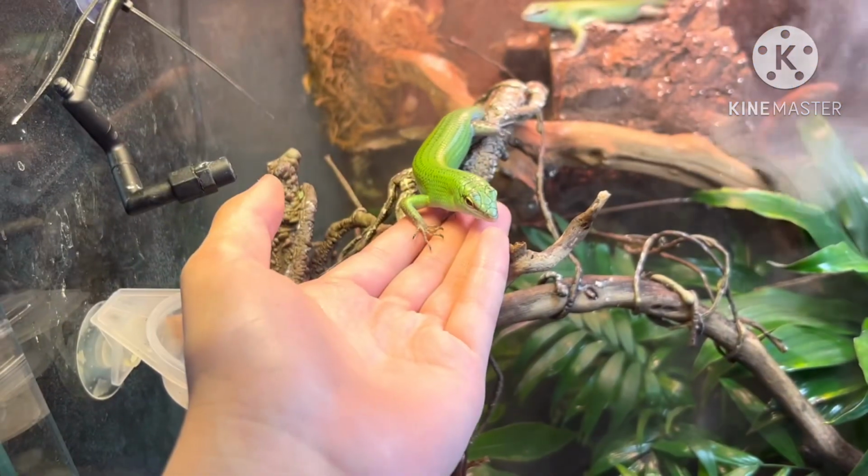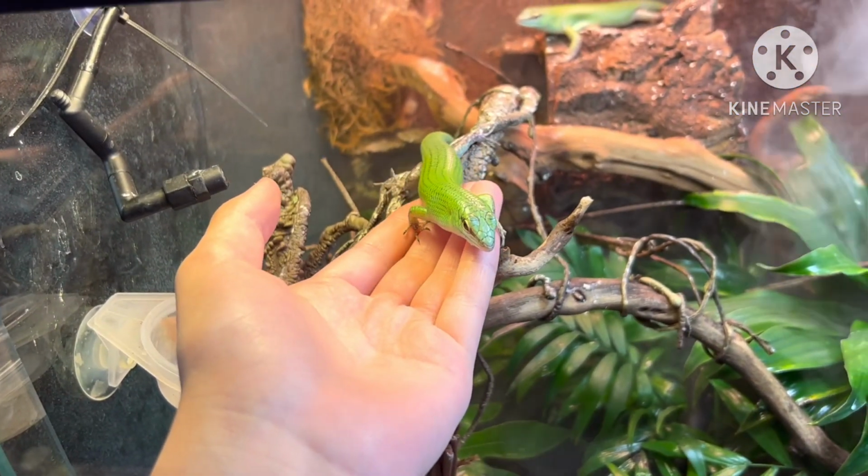Behavior. So in the morning, your skink is not going to be super enthusiastic about coming out. They're going to want to come out more during the day, since they are not nocturnal, they're diurnal. So they're going to be out all throughout the day, which makes them so much fun because you can handle them during the day and it won't bother them sleeping.